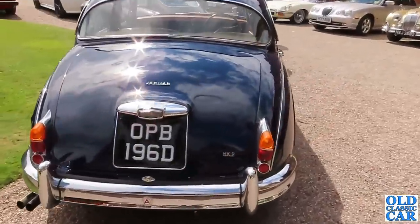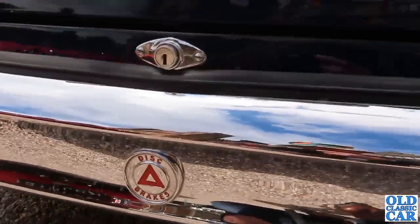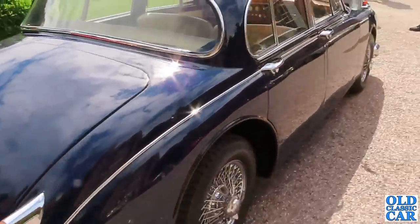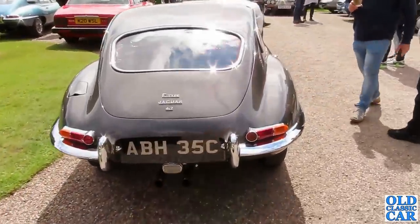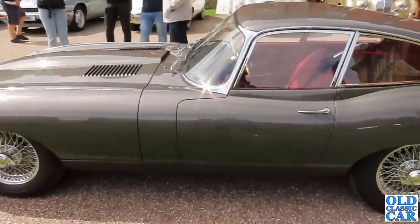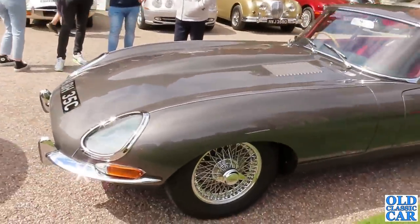Jaguar Mark II, 1966. Disc brakes. That was to warn you not to get too close in traffic because the Jag could probably stop a lot sharper than your typical Austin Cambridge that was driving along behind. Got a 65 fixed head. I know we saw this one driving in, but well, you can never have too much of a nice E-Type.